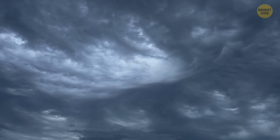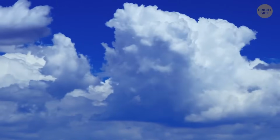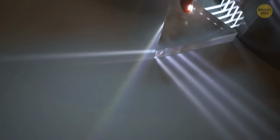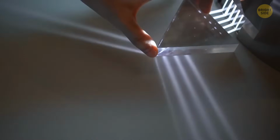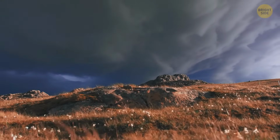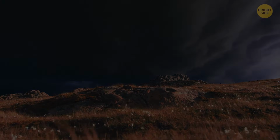When a storm is coming, clouds seem to turn dark, but it's just an illusion. Thin clouds on a sunny day let the light through easily. They also scatter all the colors of the light spectrum. This makes us perceive the clouds as white, but the thicker the clouds are and the more water droplets they contain, the less light they let through and the darker they look.